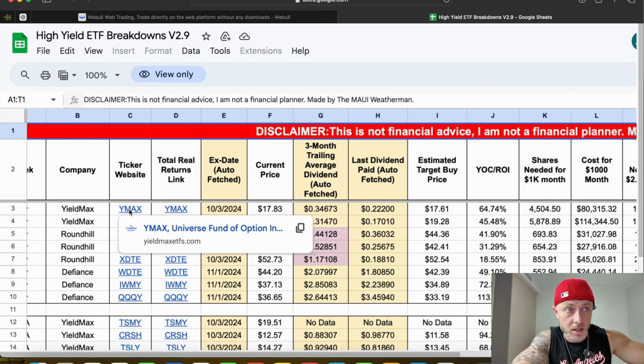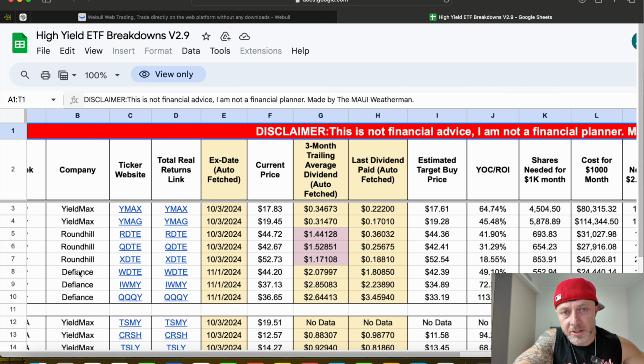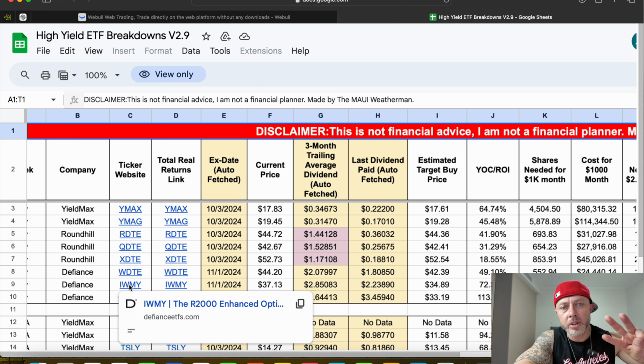Defiance is run by the same person who runs YieldMax in terms of the trading strategies and all that stuff. It's the same guy. And this one is DefianceETFs.com. So these three are three big players in the high yield income space. There's a few others. I'm not going to talk about ProShares or JP Morgan. They're kind of lower yielding ones.